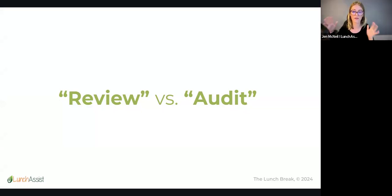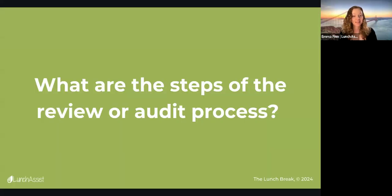Government audits are typically more in depth than what we're talking about. So technically it's a review, but if it's okay with everyone, we're just going to use the term audit interchangeably, and reviewers, auditors, administrative review, audit kind of interchangeably. All right. That's helpful. Now, what are the steps of this review or audit process?